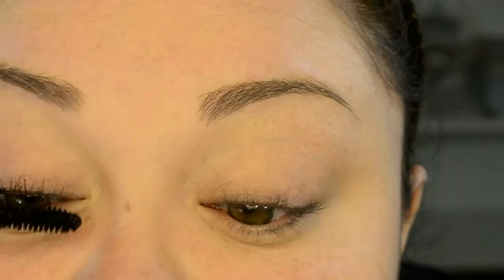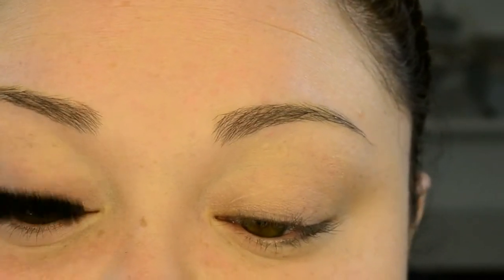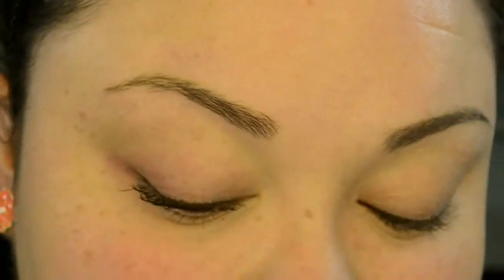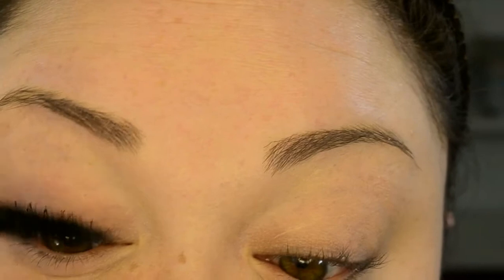In true Murphy's Law fashion, I normally never get mascara on my eyelid, but today I do plan on probably getting mascara on my face. It just happens every time I film. So if you can see, this is what I would consider one coat. And what I would normally do at this point is go in for another. This is where it can tend to get a little bit clumpy.